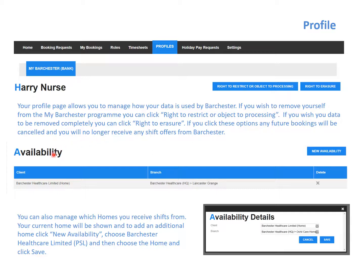At the bottom of the page, you'll notice a section called Availability. Here, you'll see listed your home where you normally work. And it says you're available to work at that home and you want to receive shifts from that home. As this service rolls out across Barchester, it will be possible for you to also put yourself forward to work at a number of different homes.